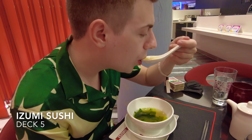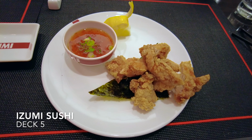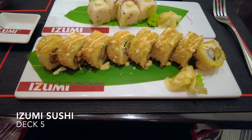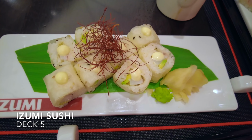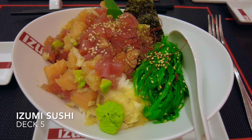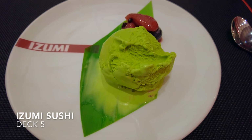We both started with a tofu miso soup. Jay had the tempura vegetables and I had the soy and ginger marinated chicken in batter, which was yummy. For mains we both had the champagne lobster rolls, which were to die for. I also had the spicy salmon rolls, which were great, and Jay had the poke bowl, but it wasn't to his taste. I tried it and it was lovely. He's just fussy. To finish we had the green tea ice cream, which again was delicious.